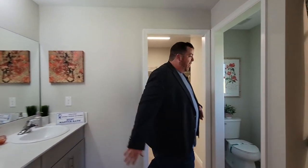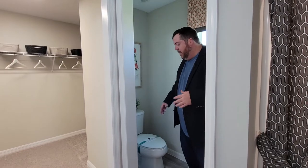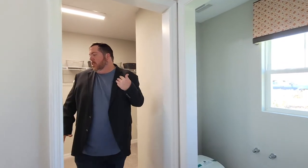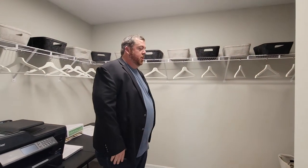And then if you come this way, you've got your toilet room, off to the side, so you've got some privacy too. If I were someone, I would just put a door in here, so that I could close it if someone's out here. And it will bring you into this large, large closet for this 1,800 square foot house. Man, this is huge. They are using this as an office right now, but this is the closet to the master bedroom.